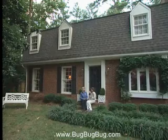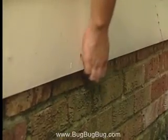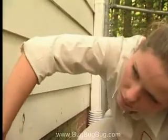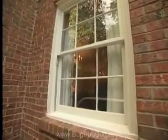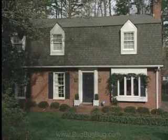Isn't there some way to prevent termites from attacking my house in the first place? Well, these homeowners have taken a step in that direction by calling me out here to do an inspection of their home. If my inspection shows that there's no termite activity, then that's the perfect time to apply a preventative application of Termidor. Termidor, along with annual inspections from a pest professional, can keep termites from damaging your house as long as you live in it. Thanks, Linda. I'm glad to help.